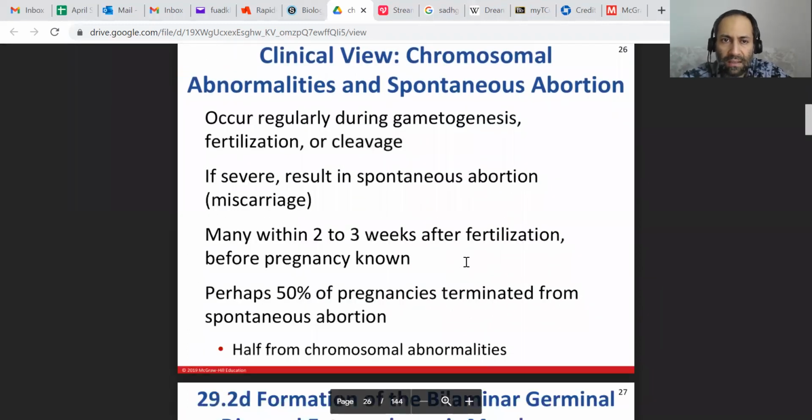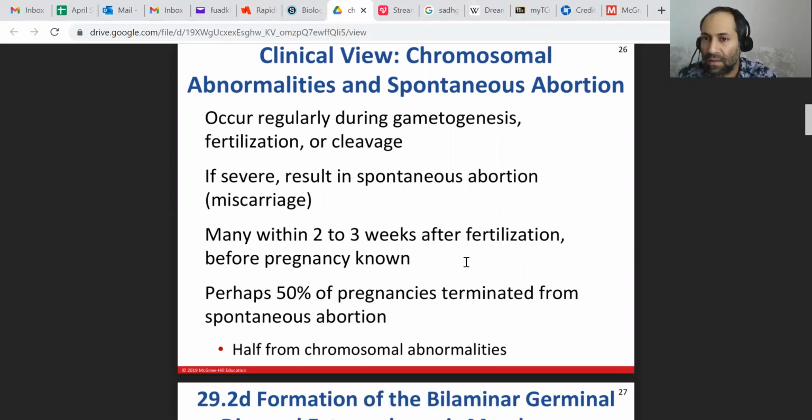Okay, so here we are looking at some chromosomal abnormalities, and chromosomal abnormalities are surprisingly common. About 15% of all pregnancies result in stillbirth or abortion because of chromosomal abnormalities, 15%. So that's a significant number. The older the age of the parents at the time of conception, the higher the chances of having these chromosomal abnormalities. Okay. All right.